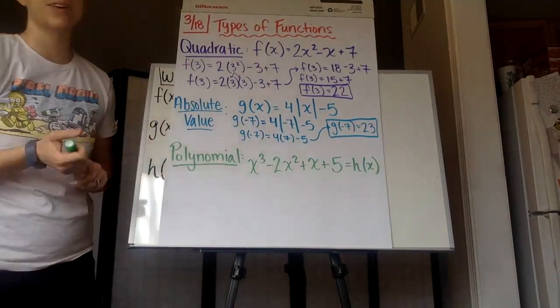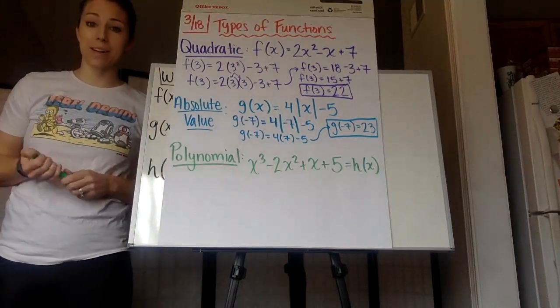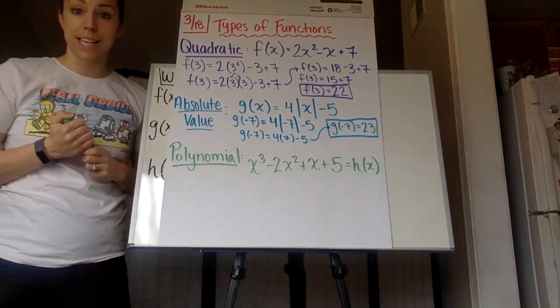All right, our final function is called a polynomial. This one is actually what my Algebra 1 kids are doing right now. We are doing polynomial expressions, so you're getting kind of a treat seeing this early.